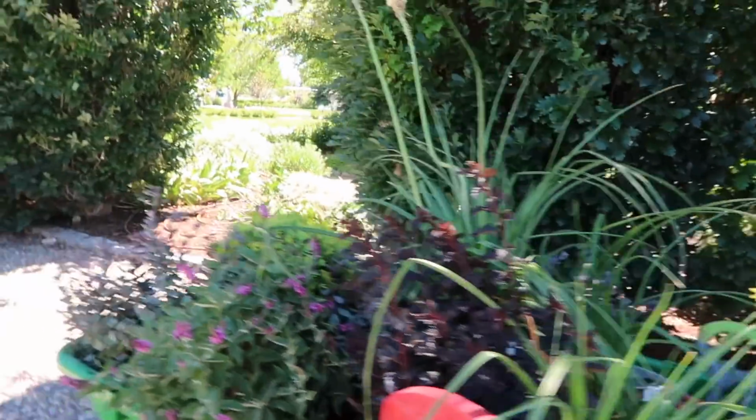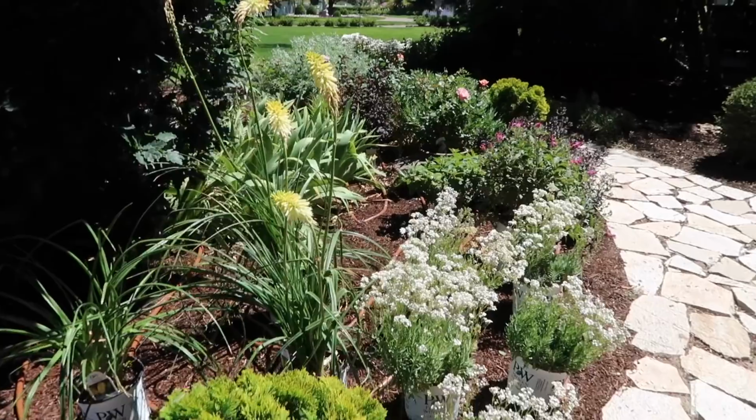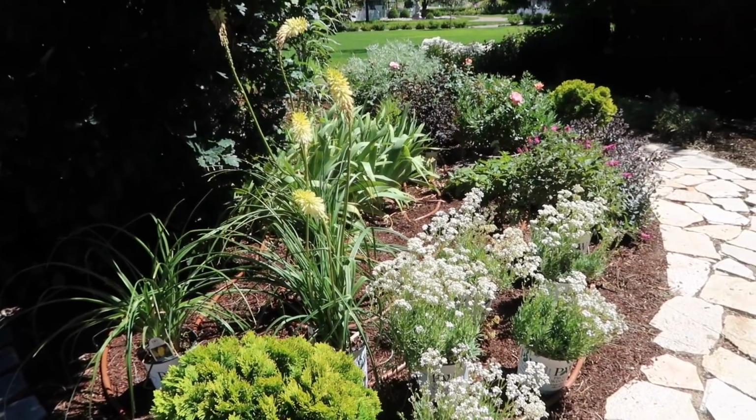Anyway, so guys, I'm gonna go pick up my stuff, and then I'm gonna lay these plants out and get them in the ground, and we'll see how it all looks. All right, so I think I've got it worked out minus one plant, which I'm leaving a hole for right there. I decided I needed a stronger vertical evergreen piece.